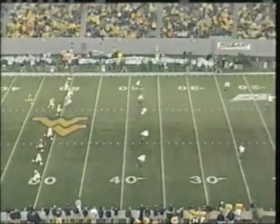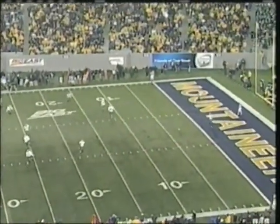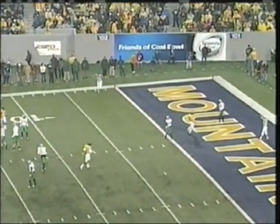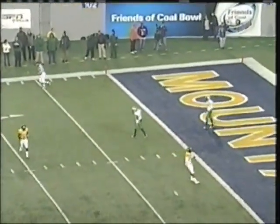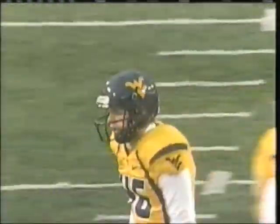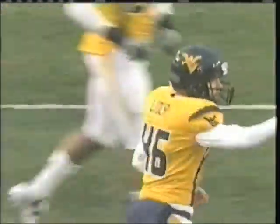Leiter will handle the kickoff duties, kicks it deep down the middle. And Marshall will watch it go out of bounds. That's the kind of play that you need from your special teams. You've had problems stopping Marshall on kick returns. Goes out of the end zone.